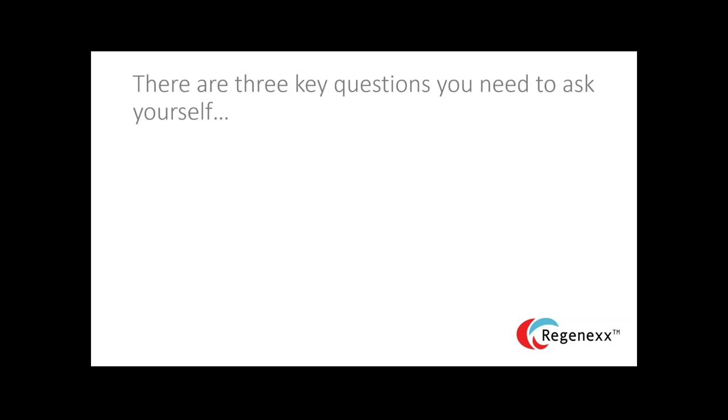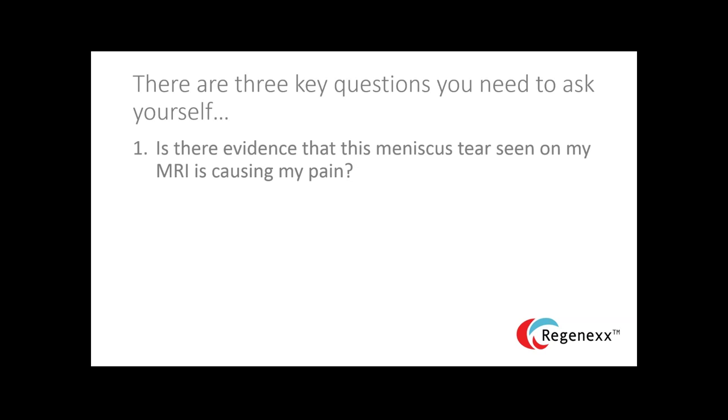I really break it down into three questions that you need to ask yourself if you're considering a meniscus surgery. Is there evidence that this meniscus tear that they just saw in my MRI is causing my pain? Now that's a hard one for people to get their head around. They had knee pain, they went to the doctor, someone did an MRI, it showed that there was a tear in the meniscus, ergo that meniscus tear has to be causing my pain. We'll talk about that.